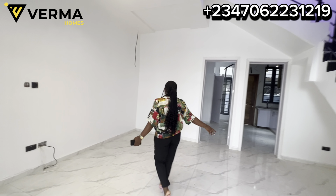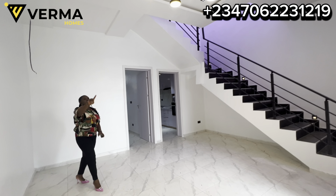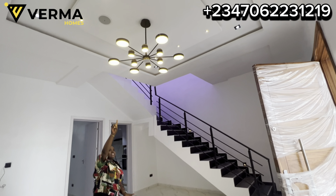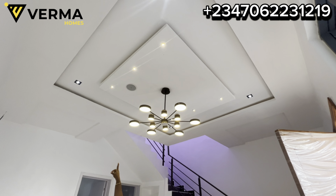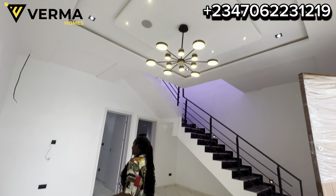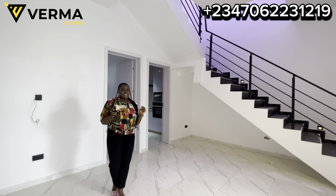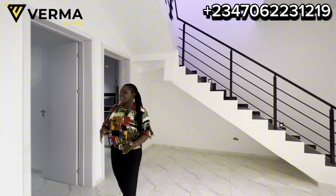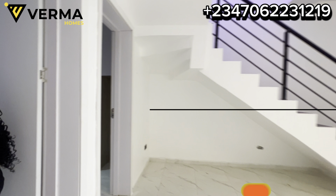You see how big and spacious this sitting area is. This sitting area is for the 3-bedroom. Can you see that beautiful light, beautiful chandelier? It comes with an inbuilt speaker right there. I actually love this room because it's very beautiful, and I like the standard of what the developer used in building this home. It's a very good place.